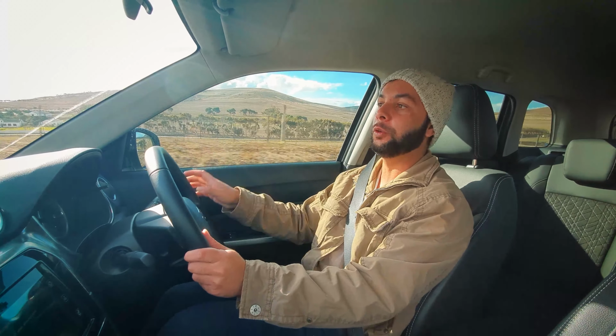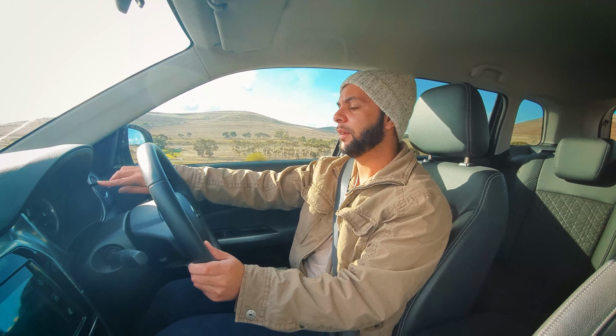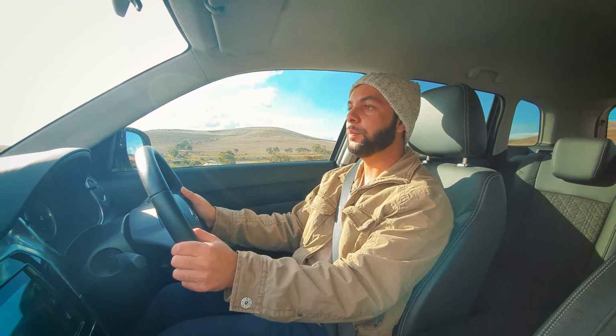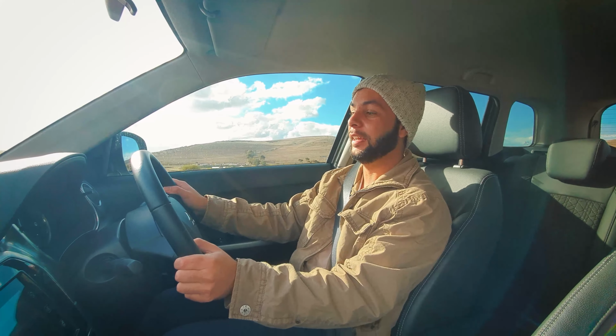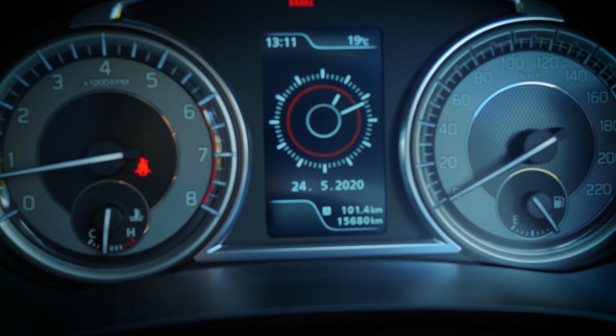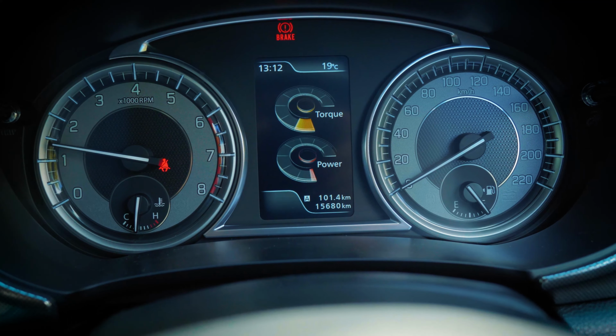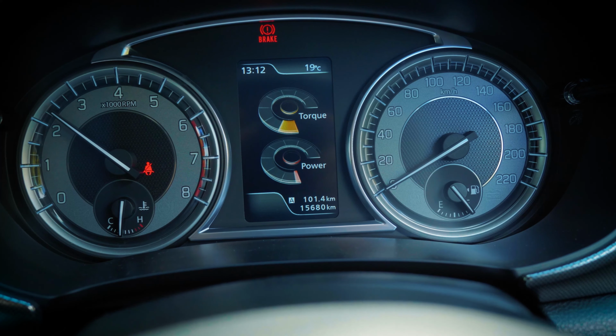It's got a false floor to put the rear parcel shelf in, and it's doing 7.7 liters per 100 kilometers with me driving it like that. And also this little screen in front can show me multiple information: driving time, a little G meter, where the power is going. It's a really compelling package.